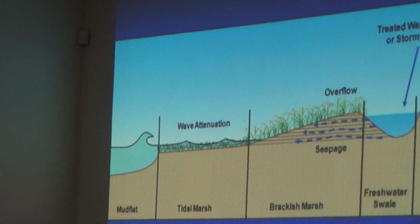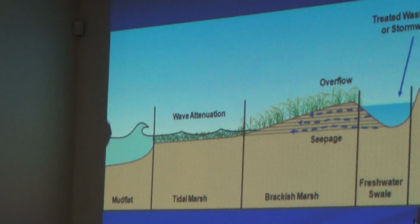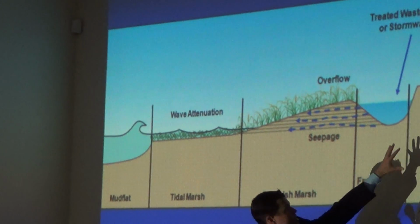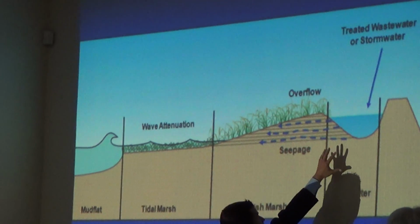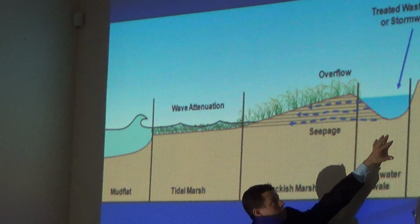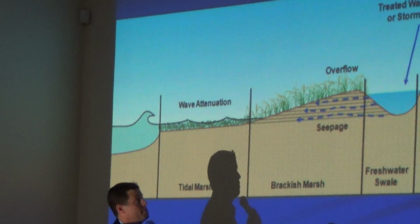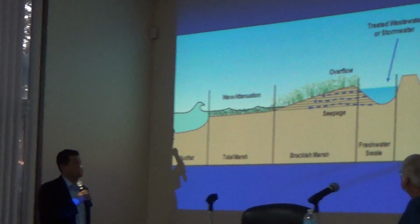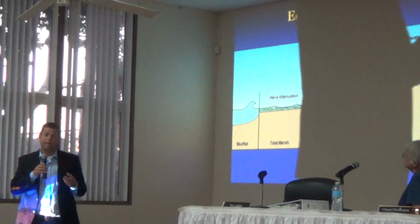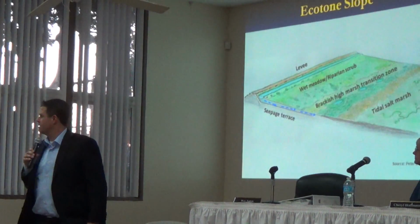And so this concept of the horizontal levee or the ecotone slope has emerged, where we put the flood protection upstream, and we protect it with this long, broad slope, and we feed it with fresh water and irrigate a bunch of vegetation that provides habitat to wildlife, and also becomes a very resilient piece of green infrastructure. So maybe we'll advance to the next slide.